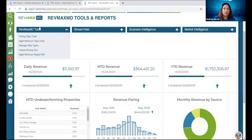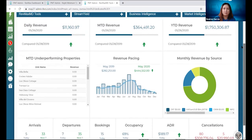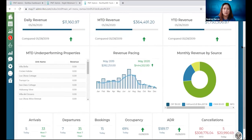I'm going to start with this dashboard that we have here. Whenever you log in and sign up, you're going to get right to this page. This shows you a quick recap of how you're performing daily. You have your daily revenue and how it compares to last year. If you hover over, you'll get your values. You'll also get an arrow up or down. Green is good, red is bad. It compares to the same day of week last year. Notice this is not the same date, because we want to make sure that we're comparing a Thursday to a Thursday, not a Thursday to a Sunday.